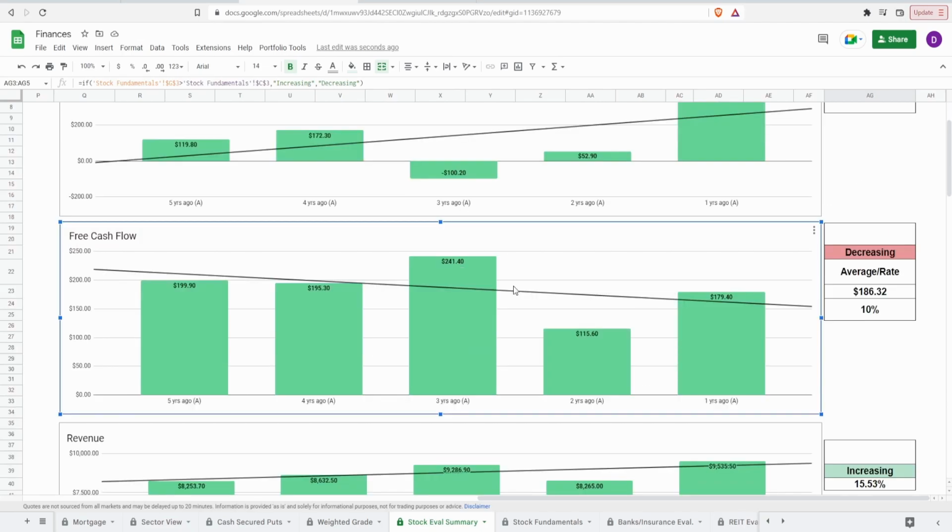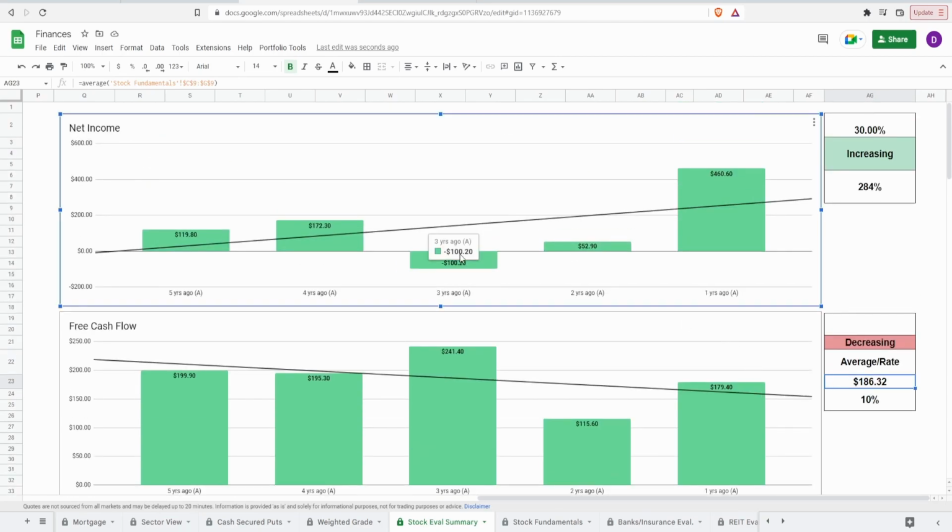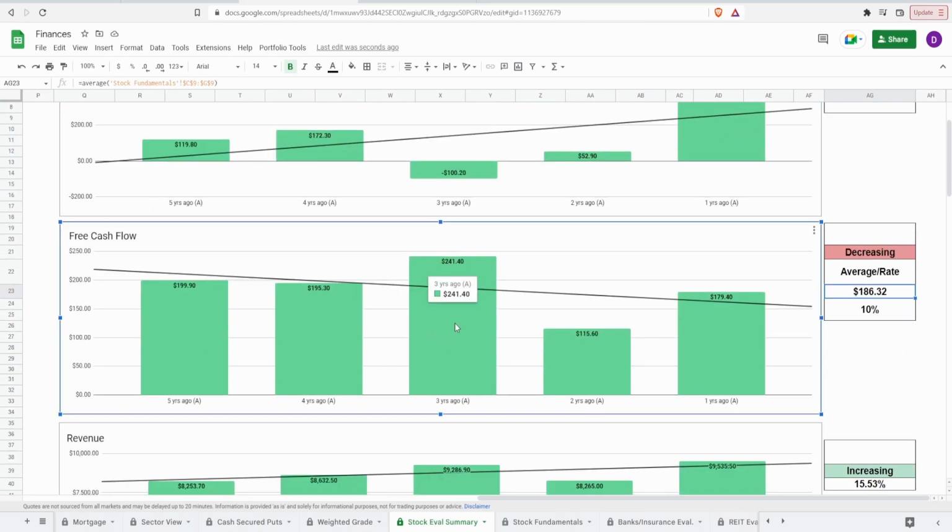Coming now into the free cash flow, here we actually get kind of a different story. We got 5 years ago of $200 million to 1 year ago of $179.4 million. That is a decrease of 10% with an average of $186.32 million. Now in the last one guys, we saw that the 3 year ago value was in the negatives. However, this one, the 3 year ago, was actually the highest at $241.4 million. The drop that we saw here 2 years ago guys, related to COVID, that's perfectly fine, and as you can clearly see, as of 1 year ago, they are at least coming back.